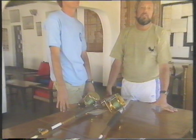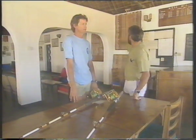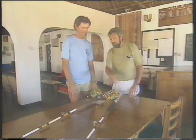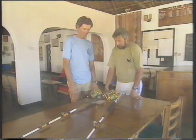And here we are at the Malindi Sea Fishing Club, where there's bags of atmosphere, there's stuffed fish on the wall, and there's all the local records up here. And I'm very lucky to have with me Angus Paul, who runs Kingfisher Boats. Angus, is this the sort of gear we're going to be using tomorrow for the sailfish?